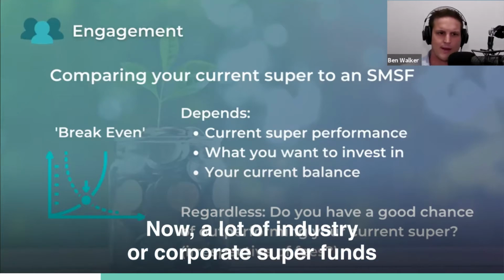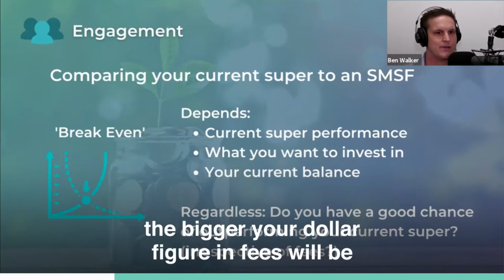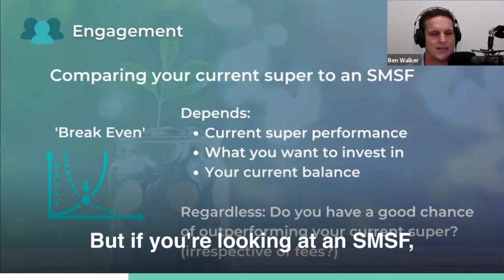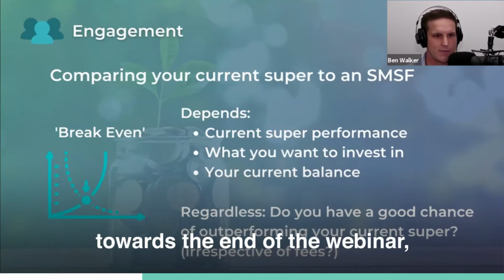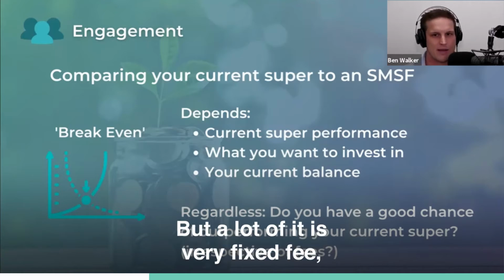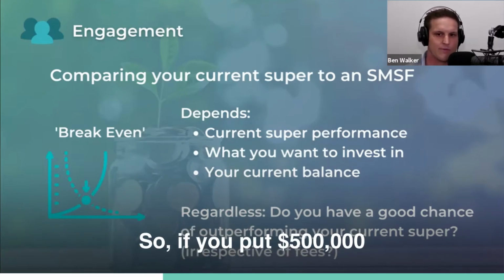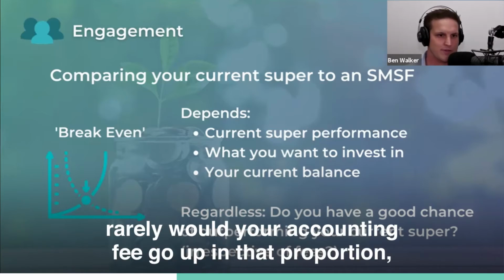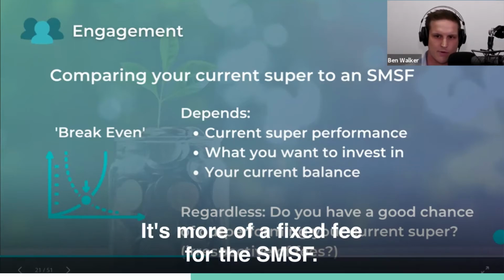Now, a lot of industry or corporate super funds actually charge a percentage of your balance. So the bigger your balance, the bigger your dollar figure in fees will be in the financial year. But if you look at an SMSF, and I've got some pricing that we charge towards the end of the webinar, just to give you an idea, a lot of it is a fixed fee. So if you put 500 grand into your super fund as a contribution, rarely would your accounting fee go up in that proportion, if that makes sense. So it's more of a fixed fee for the SMSF.